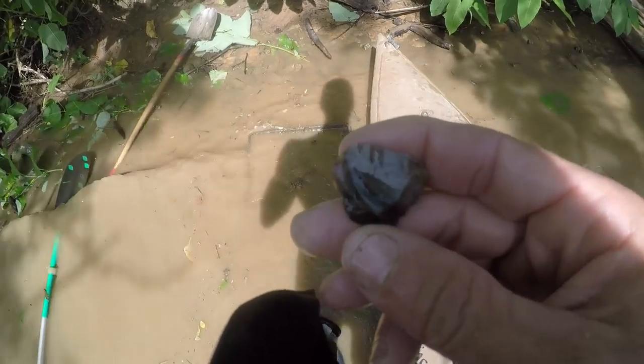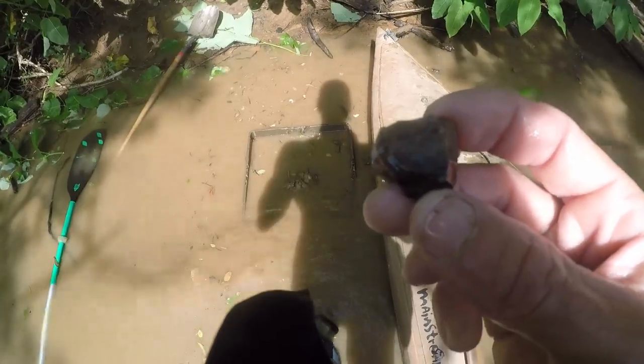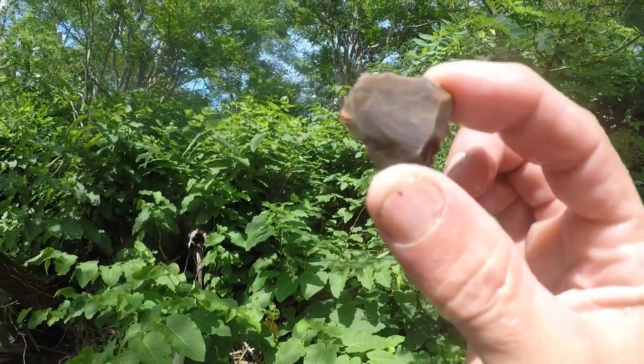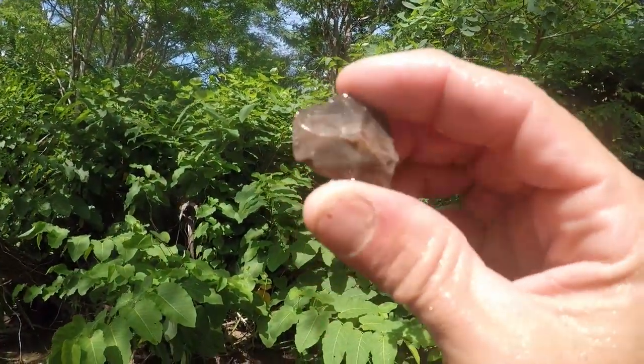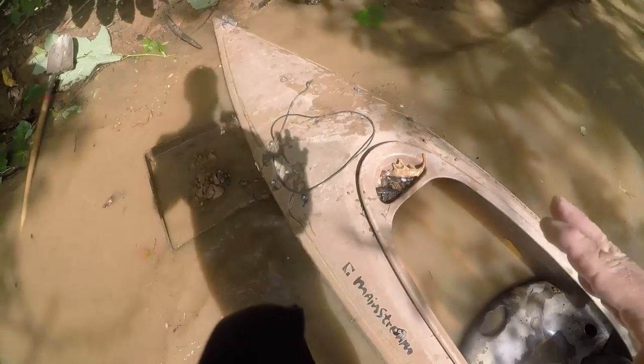I will show a picture of a Coshocton blue black, and this is the gray variety right here. This is definitely Coshocton gray flint from Coshocton County, Ohio. You can see what it looks like. I'll try to save this out if I remember and put a picture of it in the video so you can get a good idea of the flint types I'm finding.